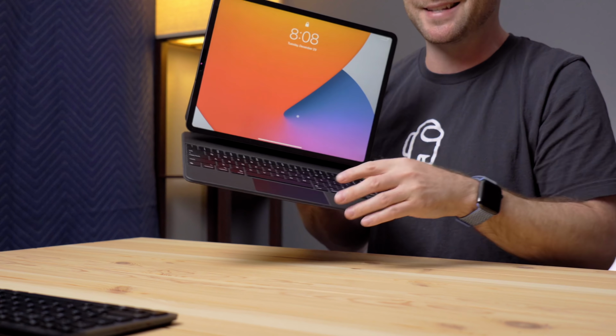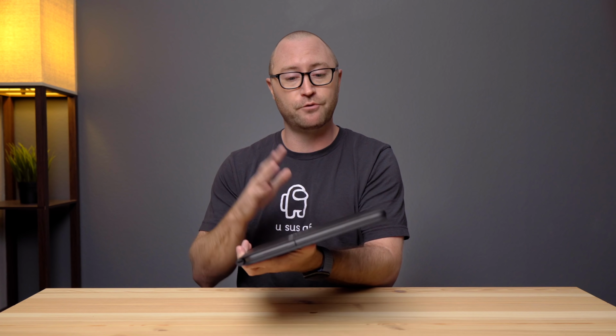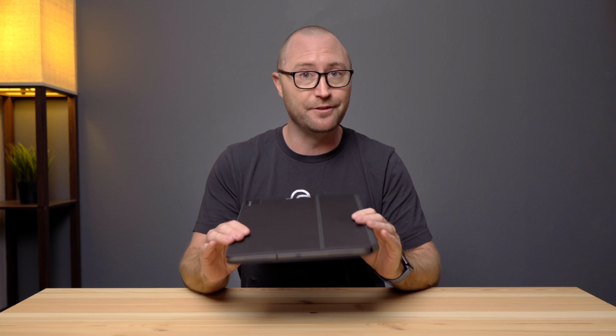But what we did get is a trackpad. So with iOS 13.4, we got trackpad support on the iPad, and now we have a multi-touch trackpad that works just like Apple's other trackpads. The only difference is it's not force touch, it is a manual physical click button. This accessory is great because it really does transform the iPad from a tablet to a real productivity device. It really makes this a laptop replacement, and in my mind, that really does solidify the iPad as a true productivity device.